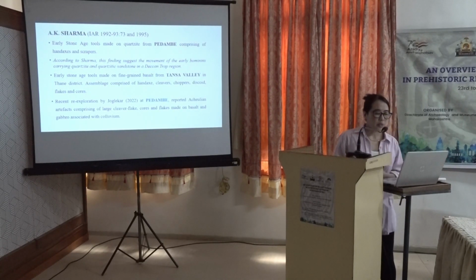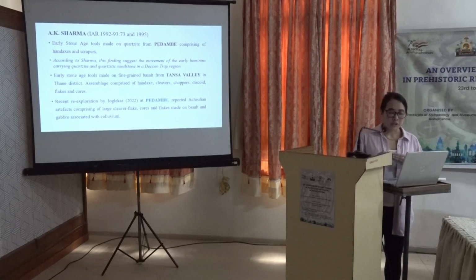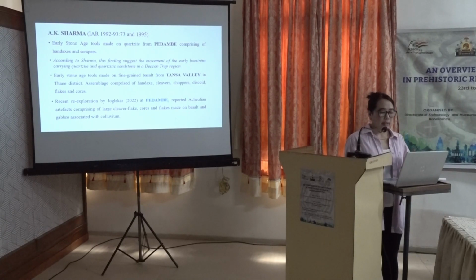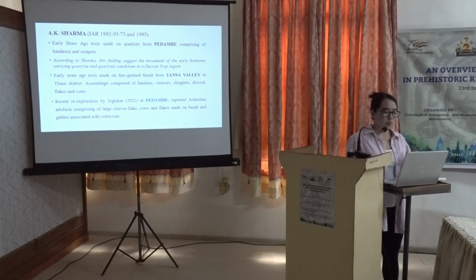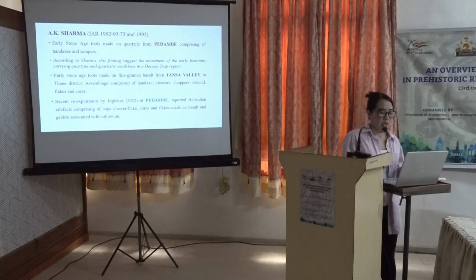One of the key sites which I want to mention is the Acheulean site of Pedambe, where A.K. Sharma had reported Acheulean artifacts, hand axes and scrapers made on quartzite. According to him, these findings suggest the movement of early hominins carrying quartzite and quartzitic sandstone into the Deccan Trap region. He also reported a Lower Paleolithic site from Tansa Valley in Thane district.